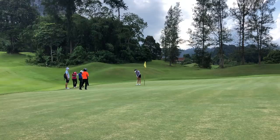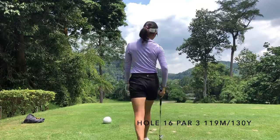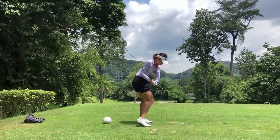So the next hole is a par 3. This is quite a tricky hole because it is downhill, but I find that sometimes, well, the last time that I played here, the green did not bounce as much as I thought it was going to, even though it was downhill. But this time it seems to be bouncing more than the other time, and it could be because the conditions are drier. I'm not too sure, but I didn't hit a good shot here.